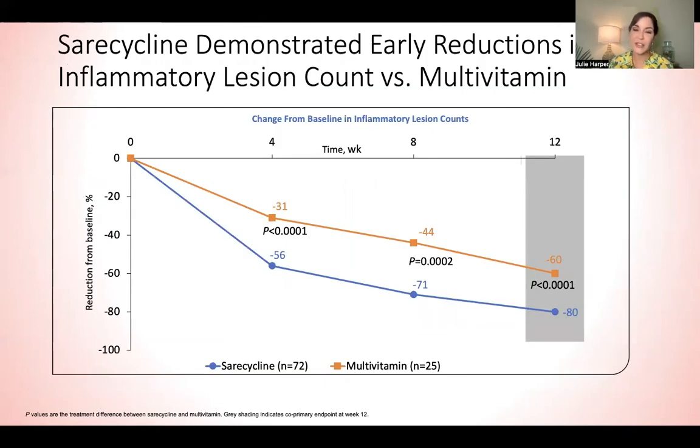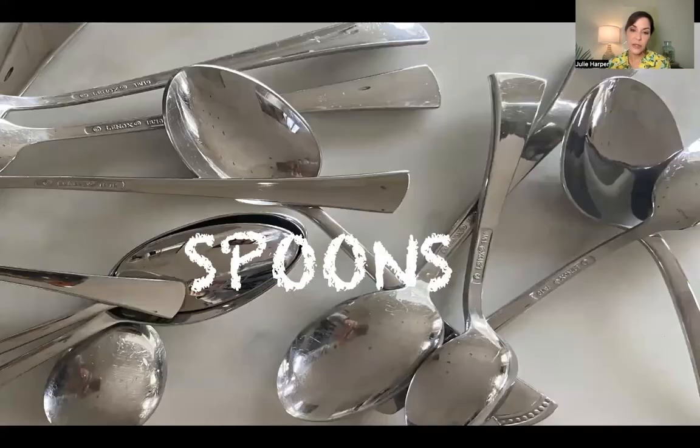And then when you look at lesion count reduction, 80% reduction at week 12 with sarecycline. Now, this is investigator blinded. The multivitamin didn't do half bad here, but we still had a good, strong p-value at every time point comparing these two arms. And again, your N is kind of low, but it still was effective here.